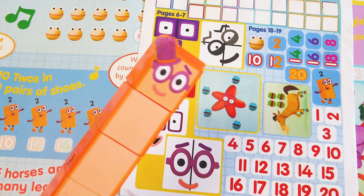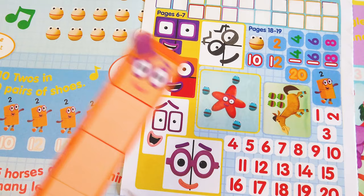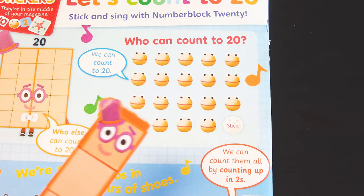Yeah! I am going to do this activity with you. Let's get sticky with stickers. Let's count to 20. Who else can count to 20? All right, how many Numberblocks do we have?